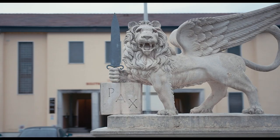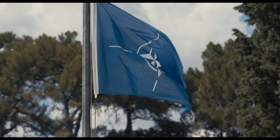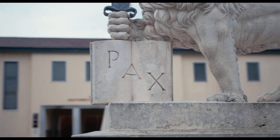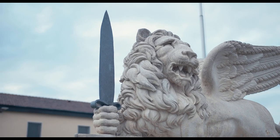The Lion of St. Mark over the US red, white, and blue connects us to our Italian hosts and NATO allies. The Open Book, a call for peace and sovereignty. The raised dagger, peace through strength.